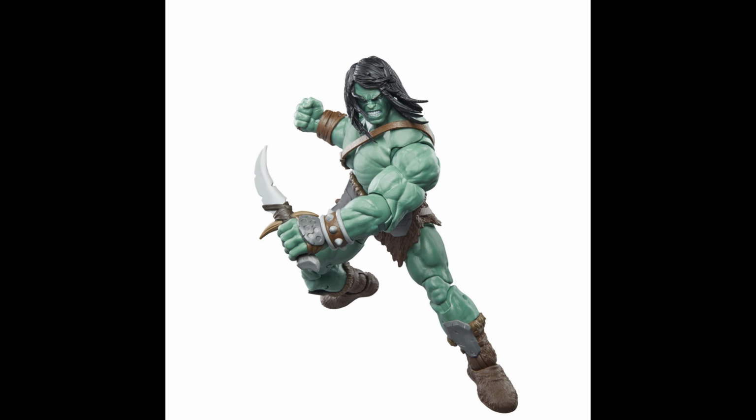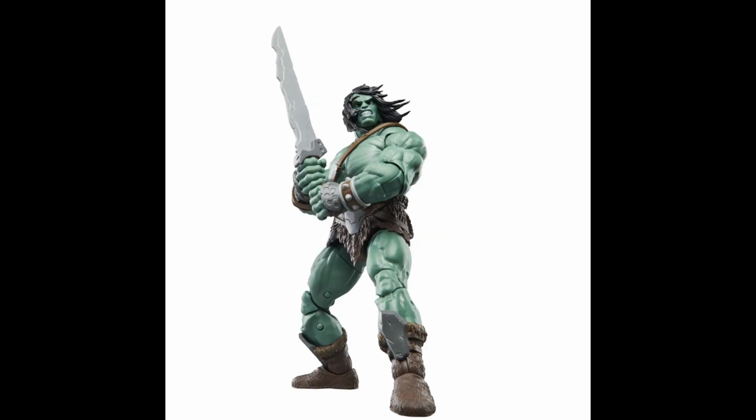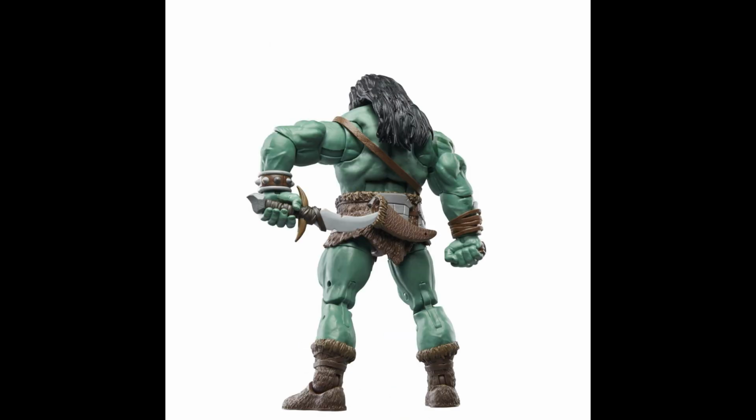But again, this Hulk looks pretty good. I like the long sword, so that looks good too. He's got fists, he's got gripping hands, and that's pretty much about it. Pre-order info is coming at a later date, but it will retail for $39.99, so a little bit pricier because it is a deluxe. And again, it's slated for the summer 2024 release.